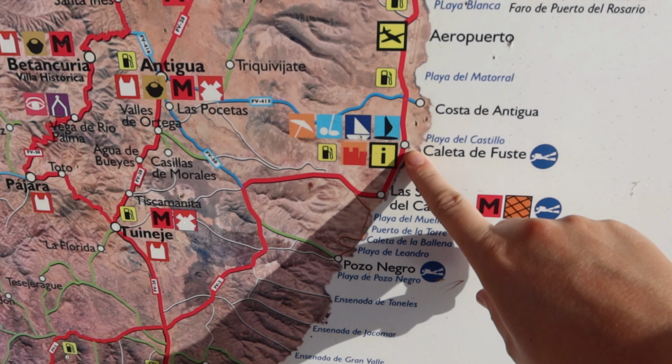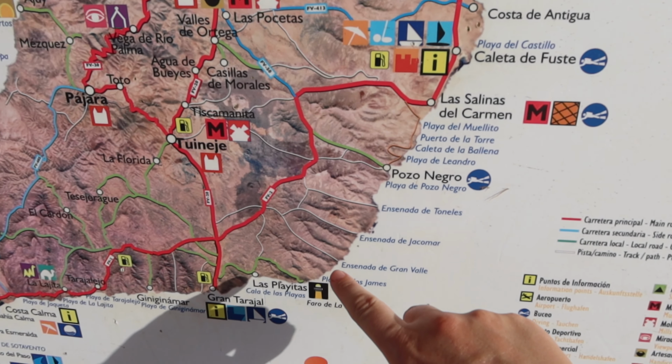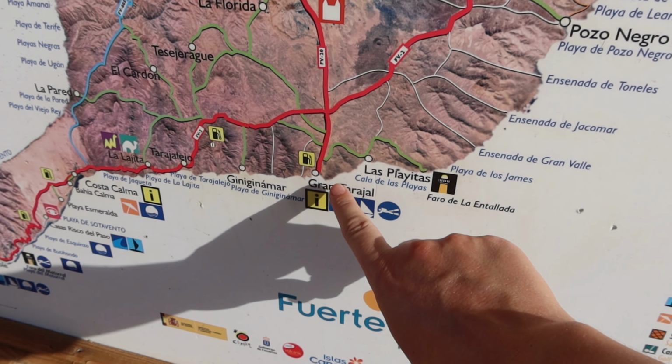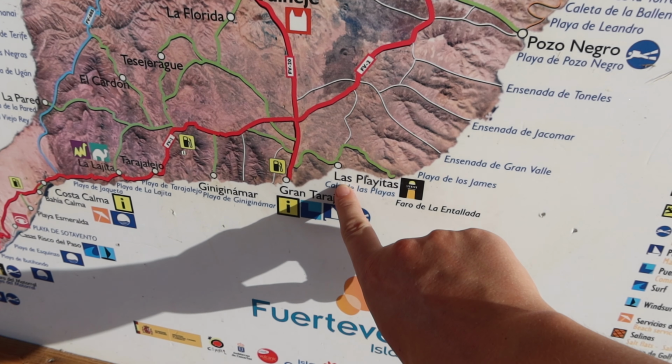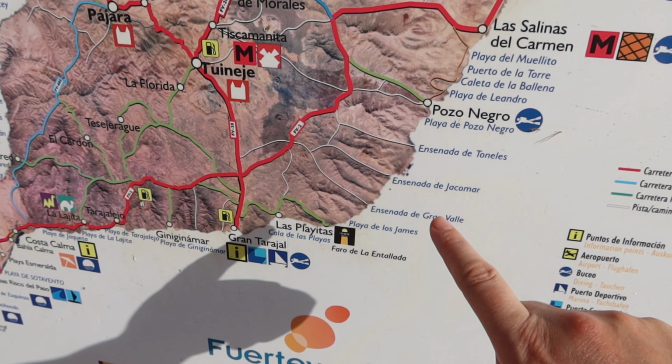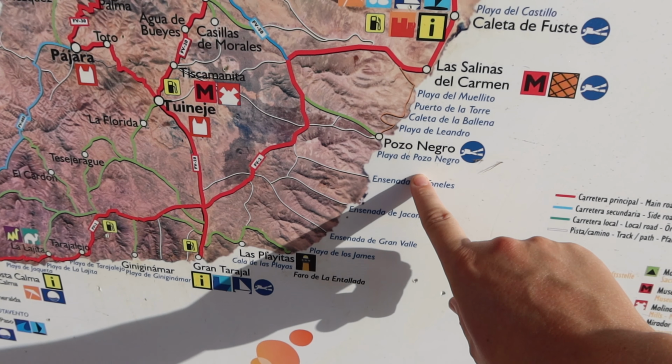So here's Caleta. So it's this section of coastline here that we're talking about. So Gran Tarajal just here, and this is where we are now. That's Playitas. So the final stop before we head home is going to be Pozo Negro.